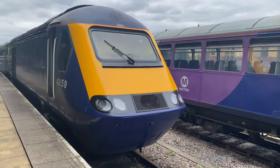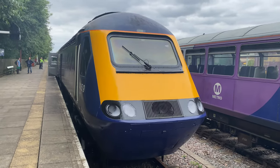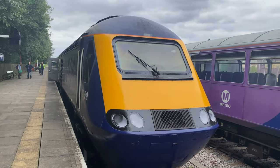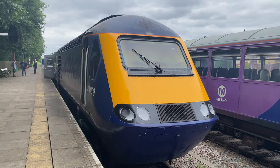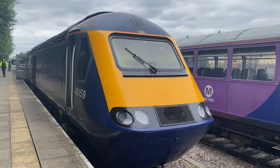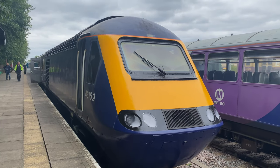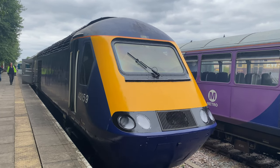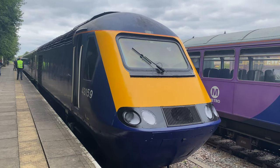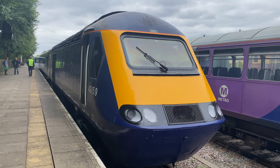Right, what we're going to do is have a look and see if there are other trains around here. I've seen some other locos, so we might have a closer look at them, but the main reason for being here today was for the HST, the class 43, and oh my goodness, the noise brings back so many good memories, and hopefully it brings back memories for you too. I know this is the newer engine, but how good is this?